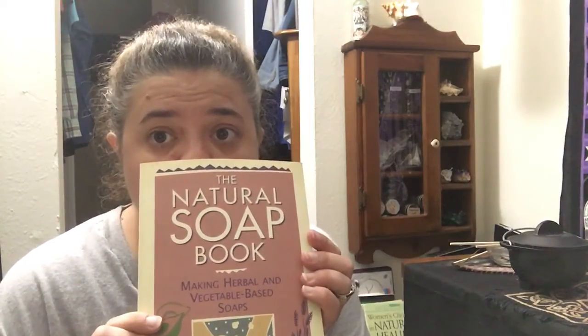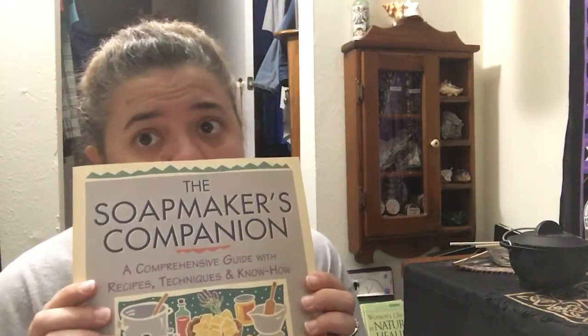But anyway, I gave 2 of the bars to my mom, and she gave me some leftover soapy supplies that she had, and 2 soap books. They're older, so I'm sure there might be better versions of these, but I like making them, and she had these, and she doesn't make them anymore. So this is the Natural Soap Book, and then she also had the Soap Maker's Companion, and I'm one of those people who can read backwards.